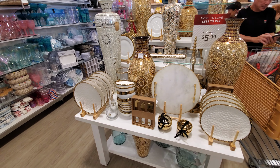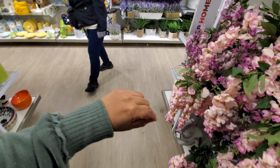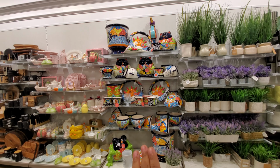Walk down here again, it's empty. You know, it looks big, but it's not as big as the other Home Goods I normally go to. Maybe because it's just really, really crowded right now. I like that chick one. I'll get you my pretties.